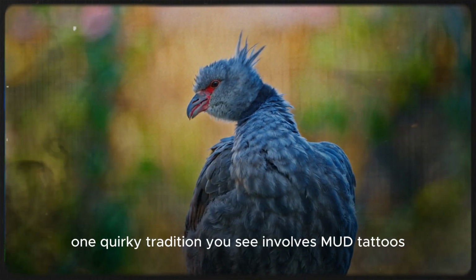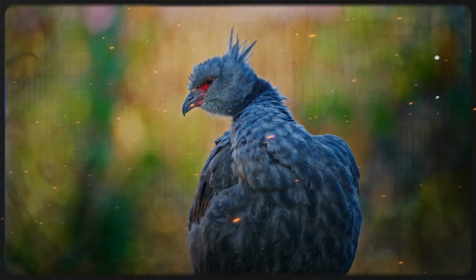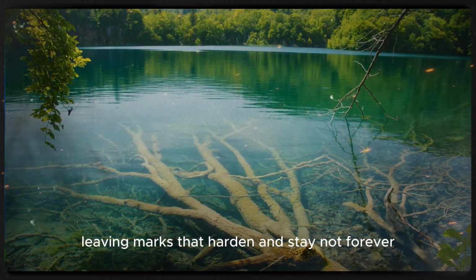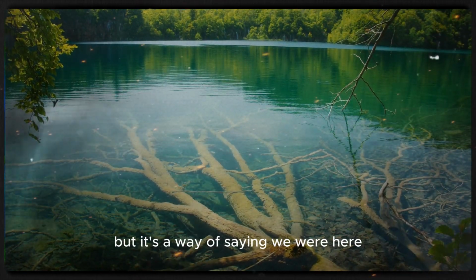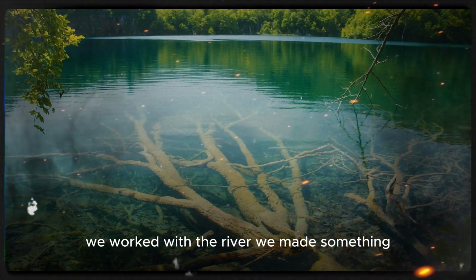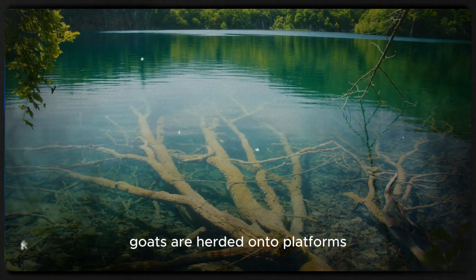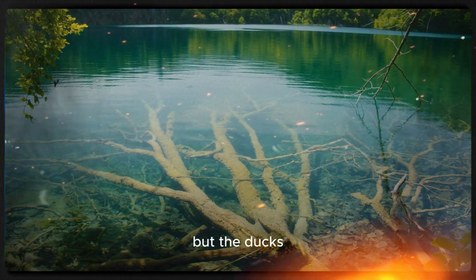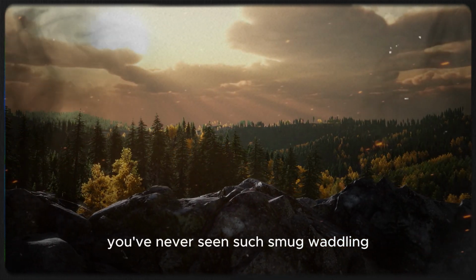One quirky tradition you see involves mud tattoos, not on people, but on walls. Children press hands into wet flood clay, leaving marks that harden and stay. Not forever, just until the next flood, but it's a way of saying, we were here. We worked with the river. We made something. Even the livestock gets involved. Goats are herded onto platforms, chickens into baskets on stilts. But the ducks are thrilled. You've never seen such smug waddling.